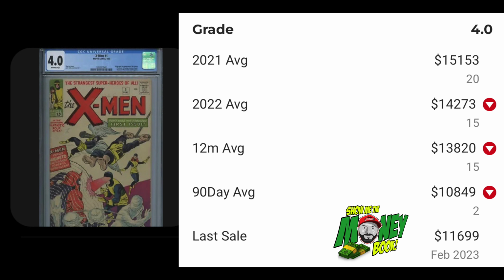So as I was saying before, guys, when we get into the lower grades, and this one is still about a mid-grader to 4.0, my sweet spot for these Silver Age books is 2.0 to about 4.5. And I usually tend to think that they sell better and get more bids because there are more people out there who can afford these lower grade copies. As you start to get into the higher grades, you're talking about a lot more money. Not a lot of people want to shell out a ton of money for a mid to high grade copy of these books.